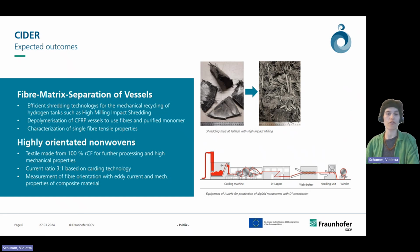The RCFs are then processed into 100% highly oriented nonwoven products using a special process which consists of a carding machine, a 0-degree lapper, web drafter, and a needling and winding unit from Autefa. The orientation of approximately 3:1 enables anisotropic properties and improved impregnation behaviors. Via eddy current and the mechanical properties of the composites, this kind of fiber orientation can be determined.